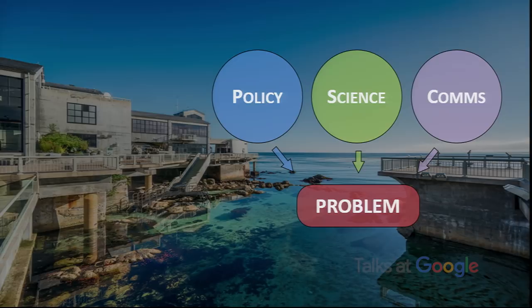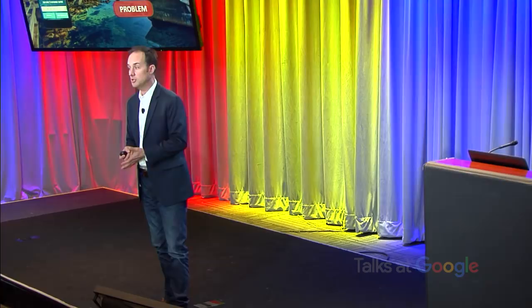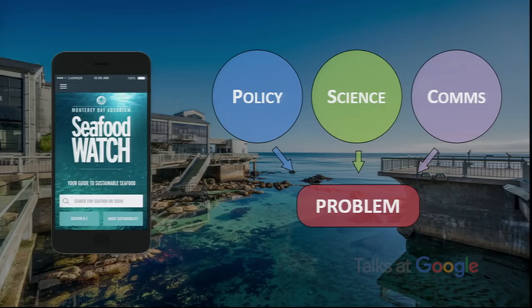We have around 2 million people that come into our physical building every year, and we probably have about 50 times those engagements online. So we have an incredible ability to reach people and educate them about the ocean. A great example of this combination of science and policy and communication is the Seafood Watch. It's an app. It started as a paper card that a consumer could use to make the best choices about sustainable shellfish, aquaculture fish, or wild-caught fish.